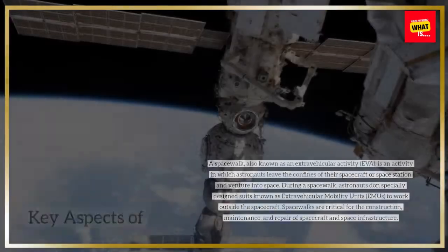A spacewalk, also known as an extravehicular activity, EVA, is an activity in which astronauts leave the confines of their spacecraft or space station and venture into space. During a spacewalk, astronauts don specially designed suits known as Extravehicular Mobility Units, EMUs, to work outside the spacecraft. Spacewalks are critical for the construction, maintenance, and repair of spacecraft and space infrastructure.